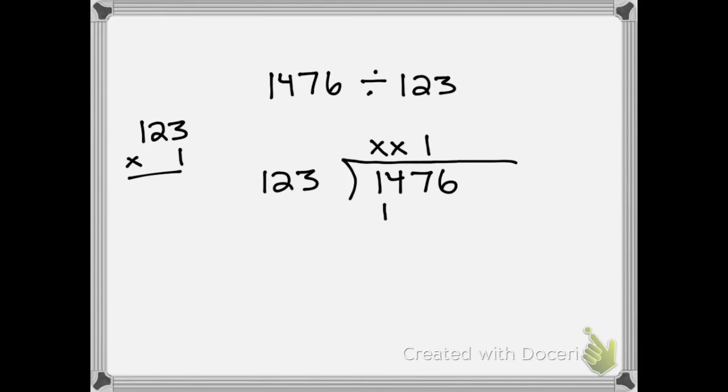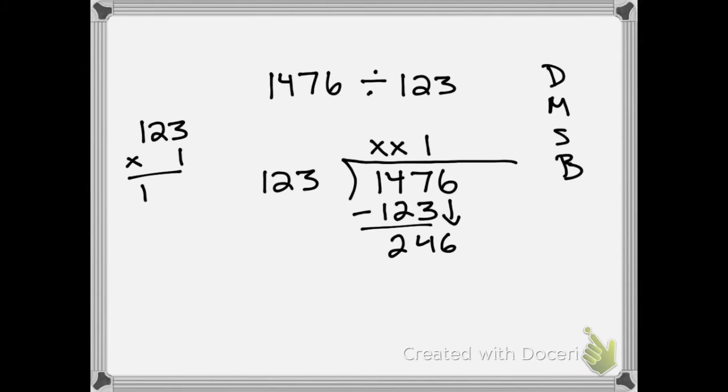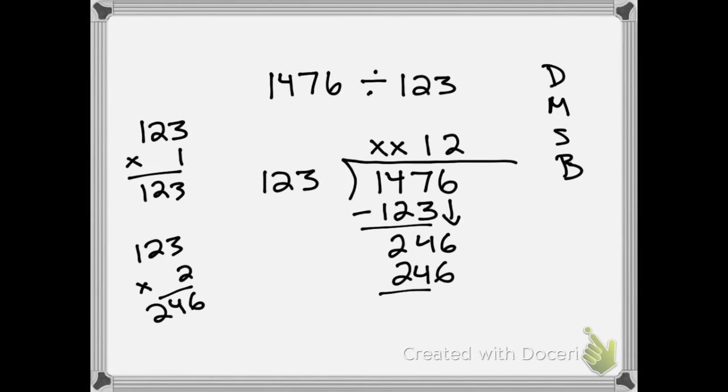So let's do that. So we do what's called dirty monkeys smell bad. I'll go over that in a minute. So first we divided, we said 1, we multiplied, which is 123 times 1. Now we're going to subtract. All right, we're going to bring down, that's your B. And it looks like 123, if I multiply by maybe 2, let's see if that works. 6, 4, 2. All right, so it does go into it evenly, which we got lucky with. So our answer for that would be 12. So a lot of this is what we call guess and check.